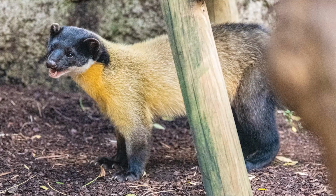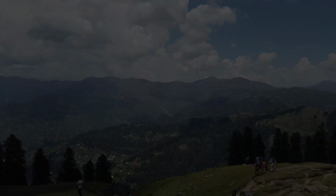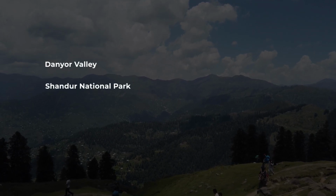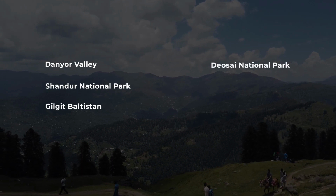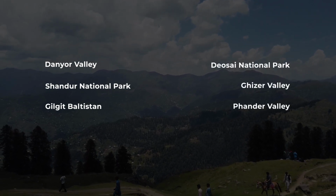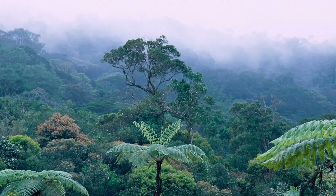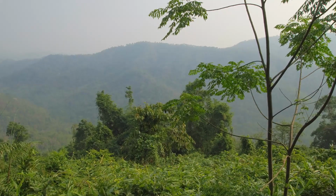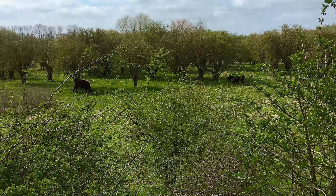In Asia, there are 9 subspecies of Kharzas. Meanwhile, in Pakistan, these animals are reported to be found in various valleys of Danyor Valley, Shunder National Park, Gilgit-Baltistan, the Osay National Park, Geyser Valley, and Fander Valley. These animals inhabit coniferous and broadleaf forests, montane forests, and subtropical and tropical dry and moist forests. In addition, they also live in shrublands, low mountains, and lowland swamps.